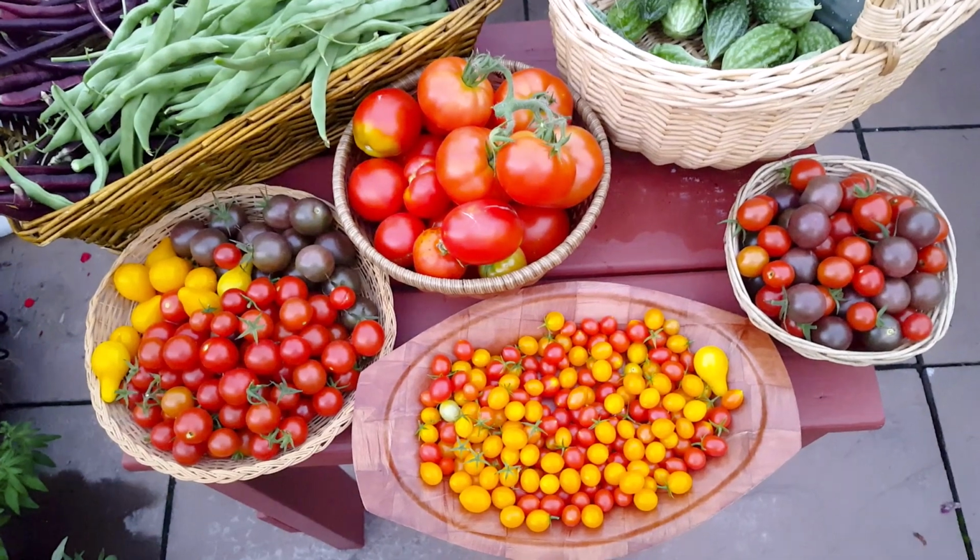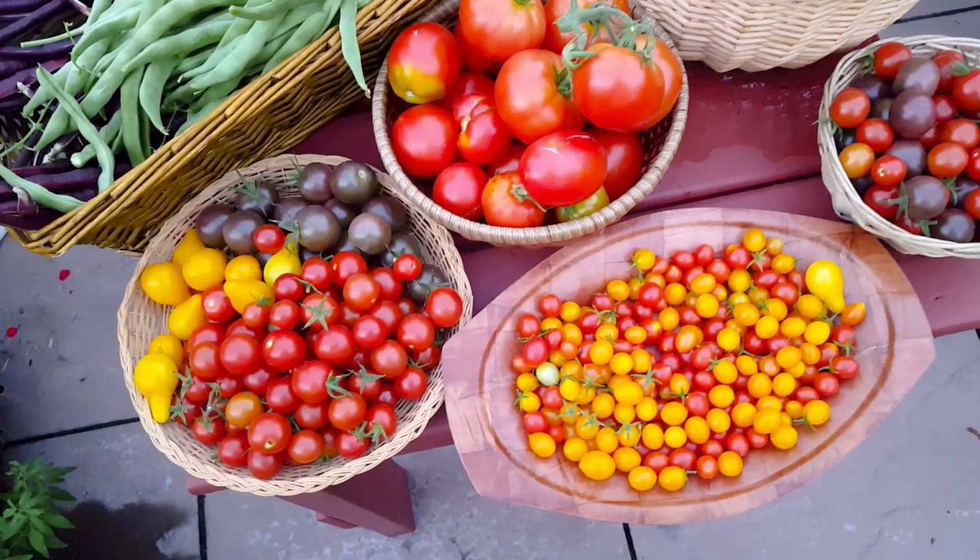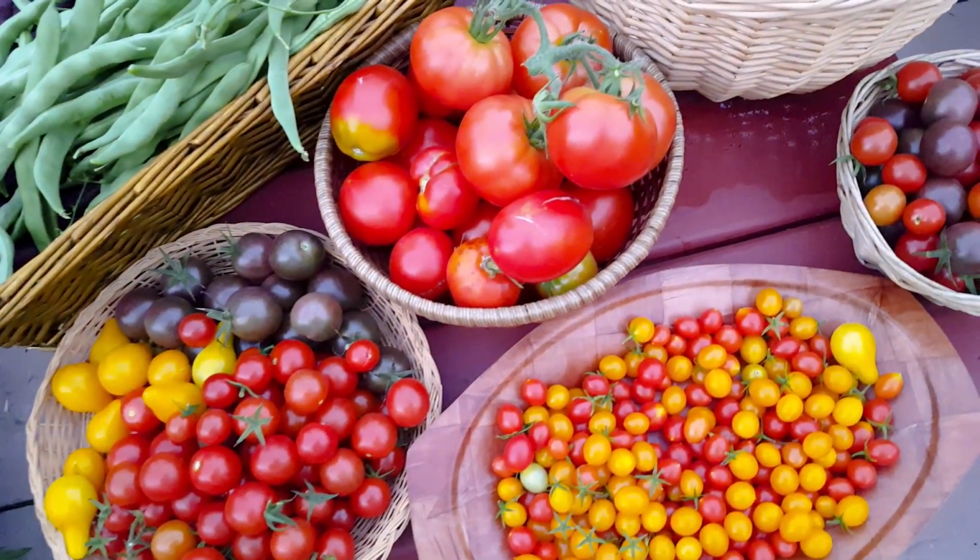So this is today's harvest from our vertical trellis and the 2 arbors that we have in our small backyard garden.